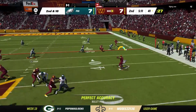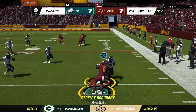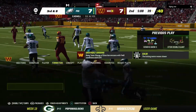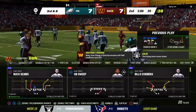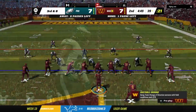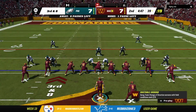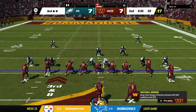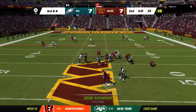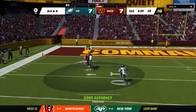Howell, another throw on second down. That's out wide here for Robinson. And this winds up a pickup of 2, maybe 2.5 to about the 39. That's a good job there by the corner. We do talk about this a lot, that a lot of corners see their job as simply covering receivers. Tackling isn't everyone's thing. But in this case, he came up quickly and made a nice, sure tackle.